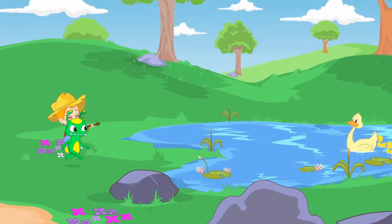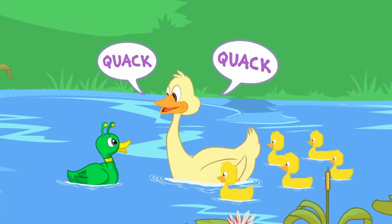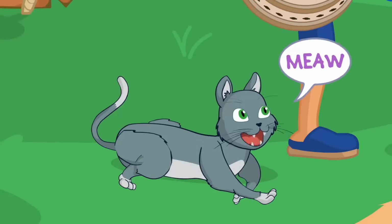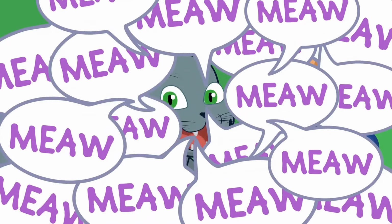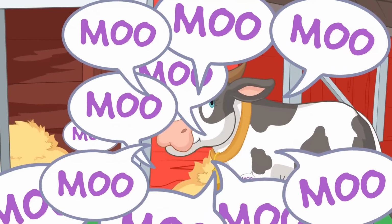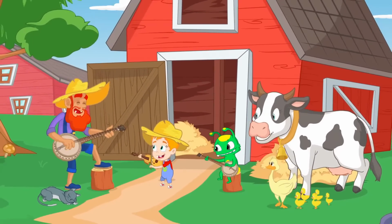And on his farm he had a duck, E-I-E-I-O. With a quack quack here, a quack quack there, here a quack, there a quack, everywhere a quack quack. Meow meow here, moo moo here, everywhere a meow meow, everywhere a moo moo. Old MacDonald had a farm, E-I-E-I-O.